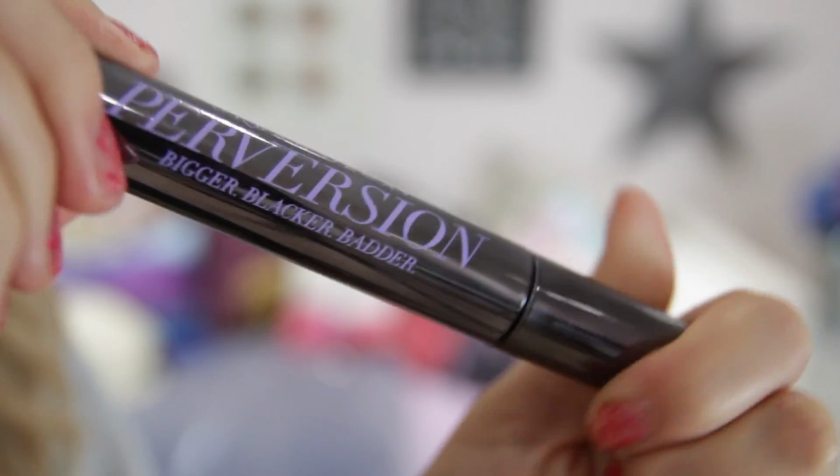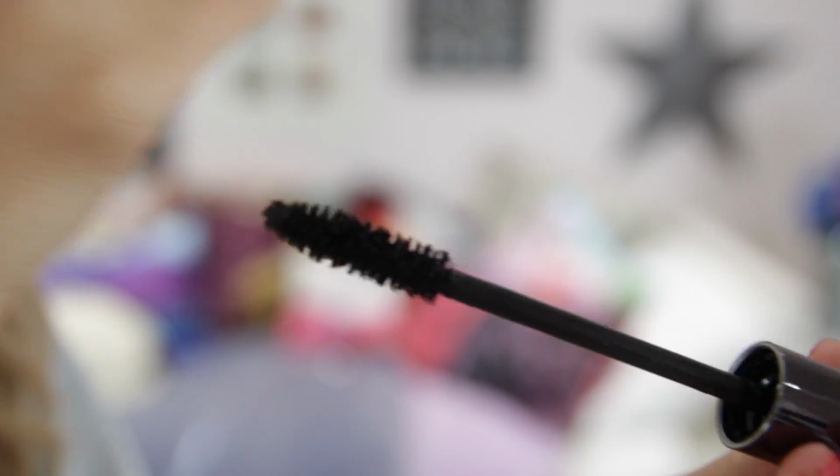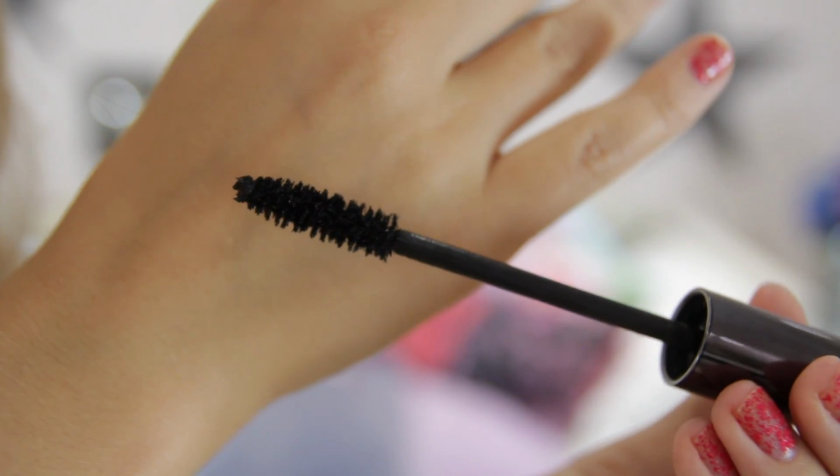Another product from Urban Decay, which I normally love. This is the Perversion Bigger, Blacker, Badder mascara, which is meant to be, as the name would suggest, super intense, and I just didn't really get along with this very well at all. So yeah, a bit disappointed by that because I thought it was going to be like bam, super volume, but it just turned out to be a bit average really.